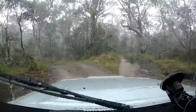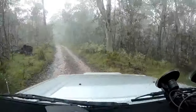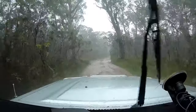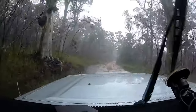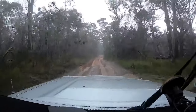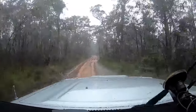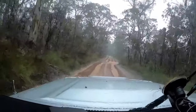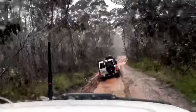So yeah, that rain well and truly setting in. Low tyre pressure. And still working our way through the clouds to a certain extent, but you can see how heavy that rain actually is, and how wet the track's getting. Now this section was a little bit soft. Well, it had been a bit soft. You can see some decent ruts there. Now I did try and span them, but didn't do a very good job of it, and landed straight in them.